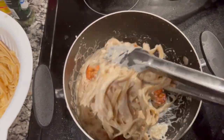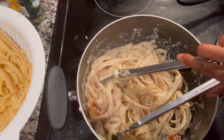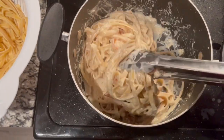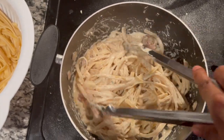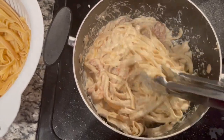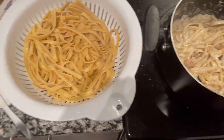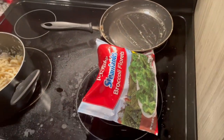Sorry, I'm doing all this with one hand. So it's a little hard, but it tastes so good. Mind you, I tasted the sauce, of course, before I put the noodles in. Tastes delicious, okay? So 10 out of 10, we'll recommend. And then I'm about to add my broccoli. I just warmed up my broccoli. So I'm about to add a little bit of that in there as well.